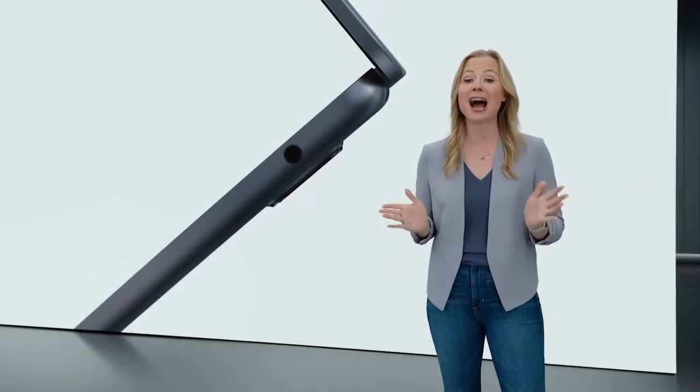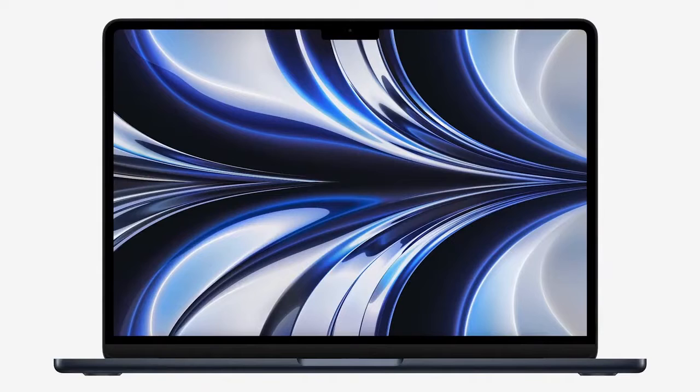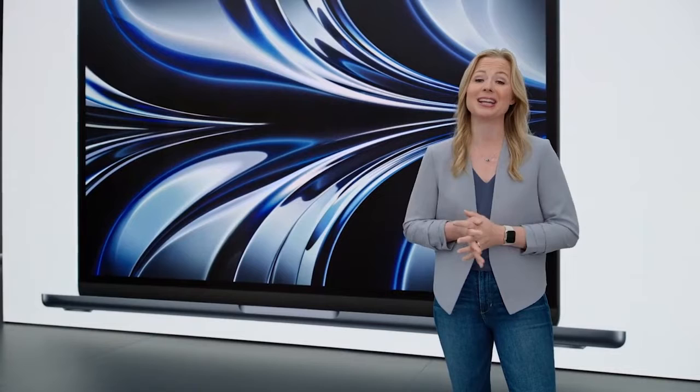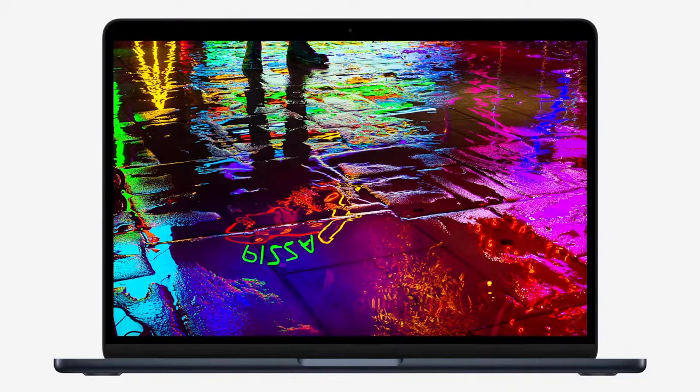This all new design is incredibly portable, and it's loaded with new features, starting with a brilliant Liquid Retina display. We expanded the display closer to the sides and up around the camera to make room for the menu bar. The result is a larger 13.6-inch display with much thinner borders, giving users more screen real estate to view their content in brilliant detail. At 500 nits, it's also 25% brighter than before. And MacBook Air now supports 1 billion colors, so photos and movies look incredibly vibrant.